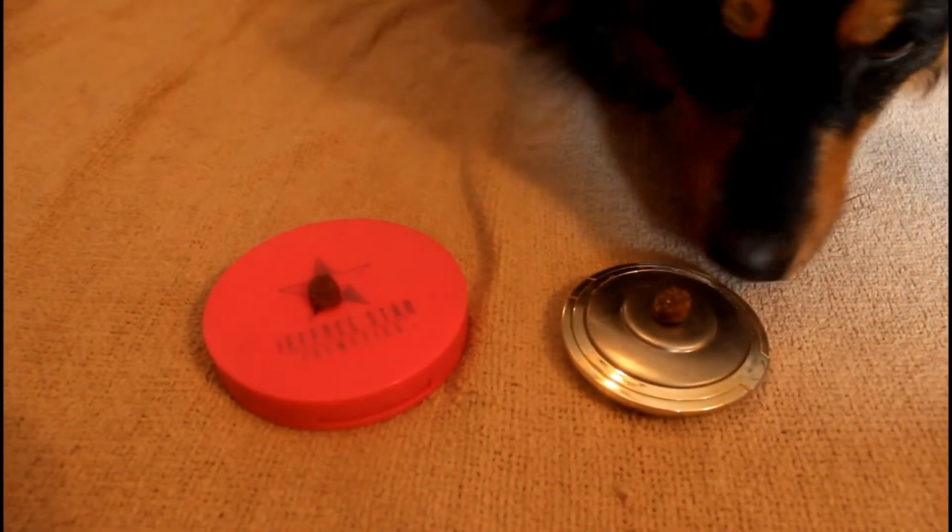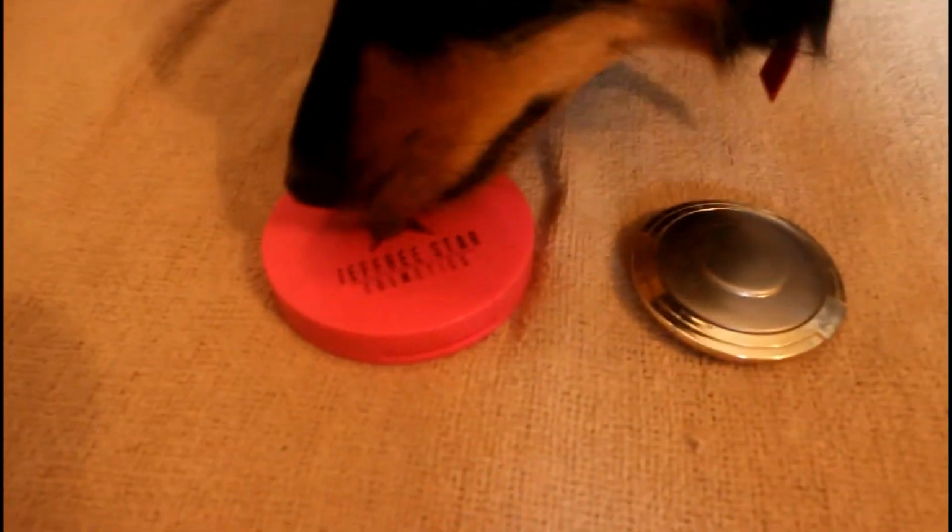Okay, for highlighter, we have Jeffree Star Cosmetics. This is like a minty green. And Becca highlighter. It's your regular champagne color. Let's see which one Evie chooses. Champagne it is! Well, she picked this one first, so.